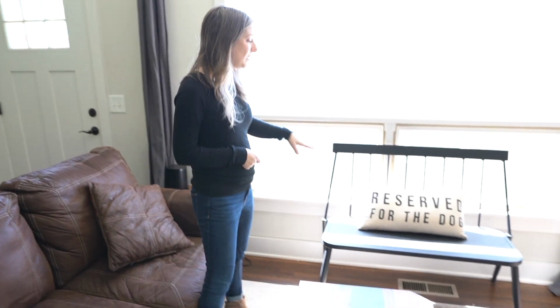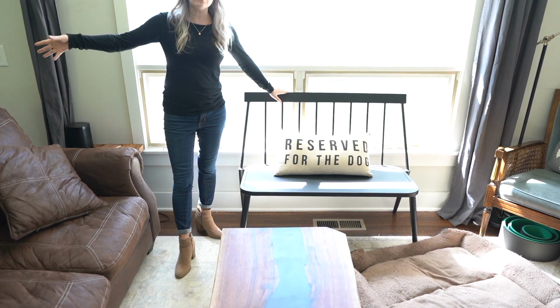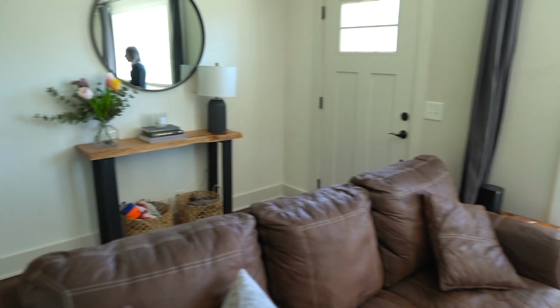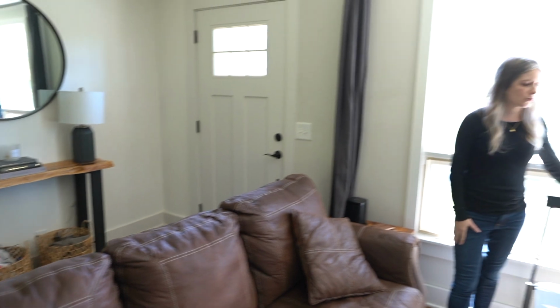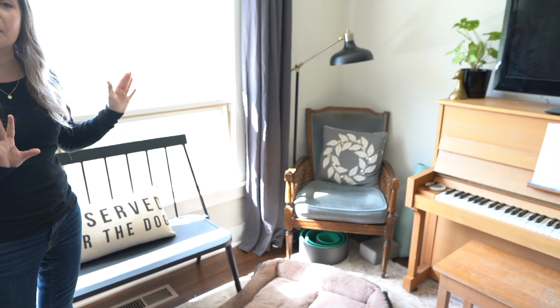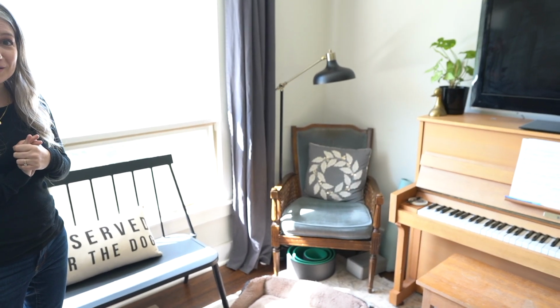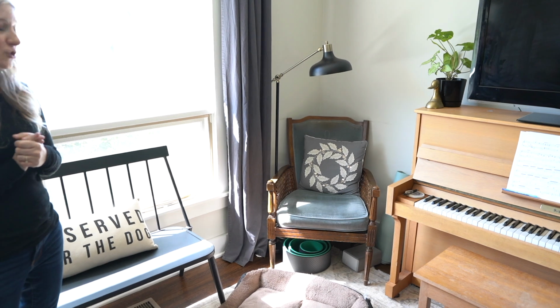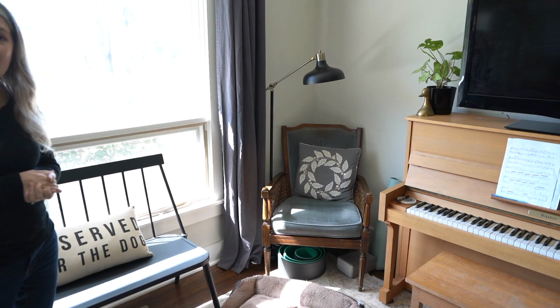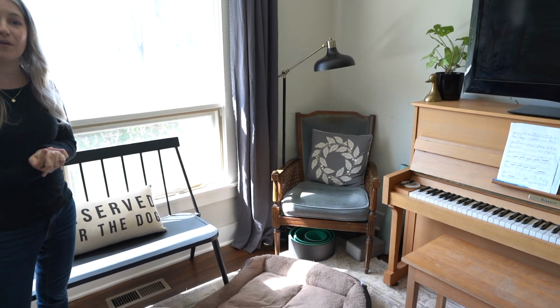Over here we have this bench. This bench is technically not going to go here. It used to go over there along our entryway wall, just for extra seating. In this corner here, we have a chair that I got from the thrift store for, I believe, about $5 years and years ago. I don't know how it has managed to last this long, but it has. And so it is sitting in that corner and it currently hides all of our workout gear.